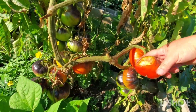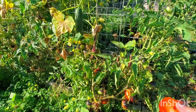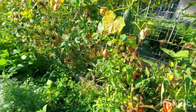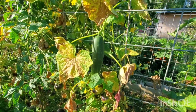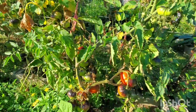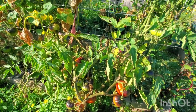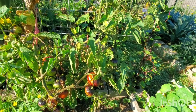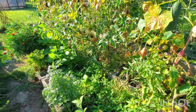Sad. Sad, sad. But the chickens will be happy. They'll eat the rest of it. Look at that big old cucumber. We still have quite a few tomatoes on here that are ready. So I'm gonna pick those and go through the green beans. And we'll see what we have.